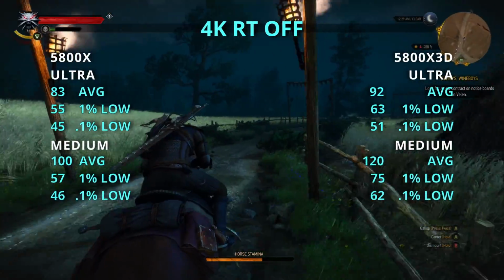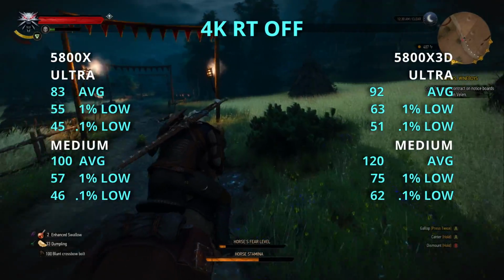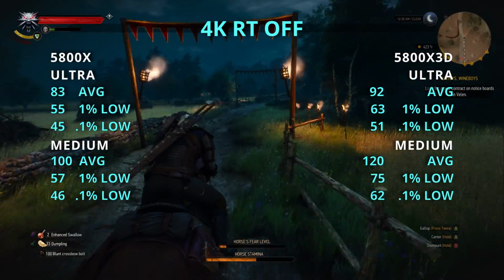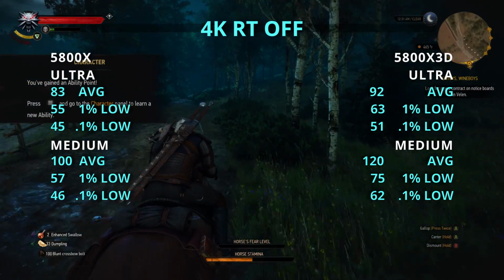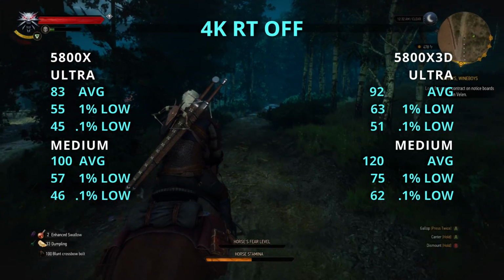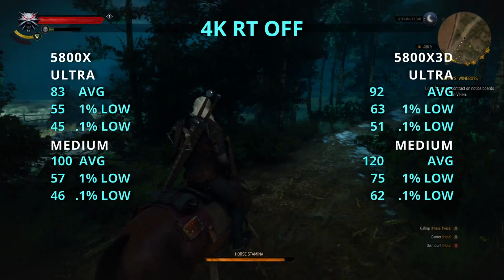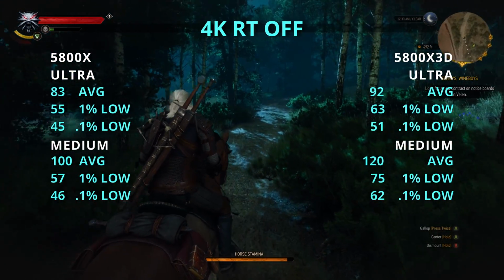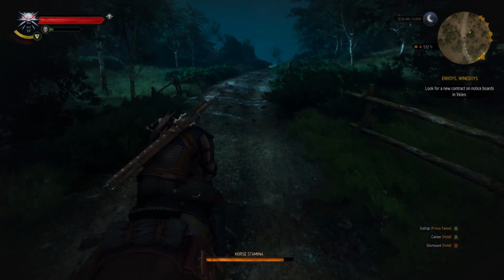Turning RT off now, our frame rates are much better, and the 5800X3D now beats the X by 11% with better gains to 1 and 0.1% lows still. Moving down to medium, the X3D increases its lead by 20%, and due to the X not gaining anything in the lows, the 3D is much smoother here, being over 30% faster in both 1 and 0.1% lows.